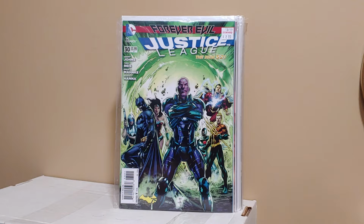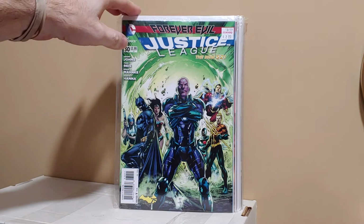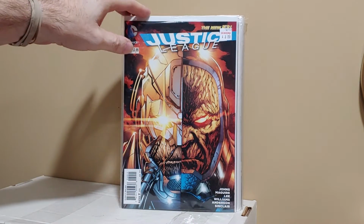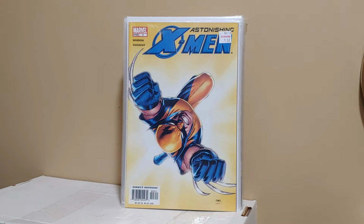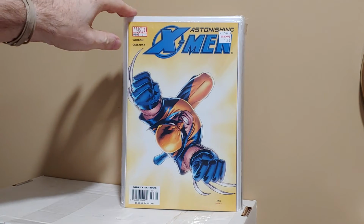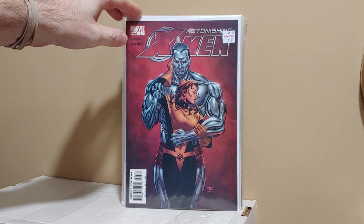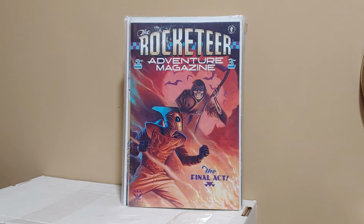I haven't been able to do the two, so let's get down to what everybody's here for, which are the books. As usual, I'm going to start off with these that are for sale and or trade. These are all doubles. This is Justice League 30, one of the first appearances of Jessica Cruz. Justice League 40, first appearance of Grail. Astonishing X-Men 3, first appearance of Sword. And number 6, first appearance, I believe, of Abigail Brand.